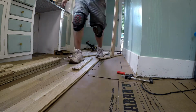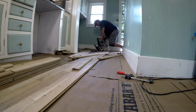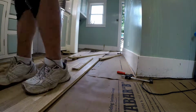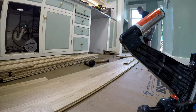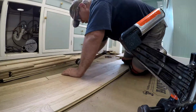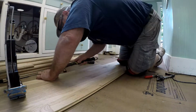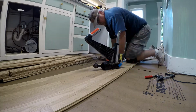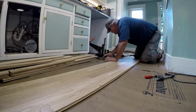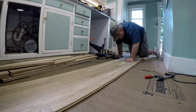The air nailer sure is nice to use. It just takes a little tap on the trigger to make it fire, whereas this one here takes a good hard swing of the arm. And I don't mind using this thing, but other people get sore hands and sore arms and blisters on their thumb after a while. But I guess I've done it for so many years that I've just got all the calluses in the right places.